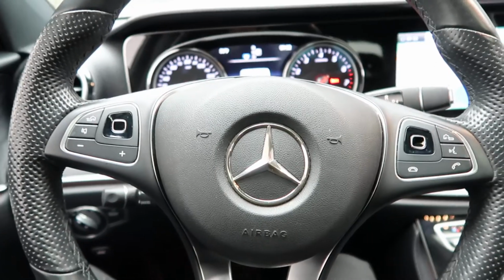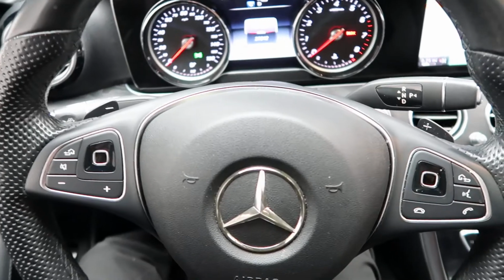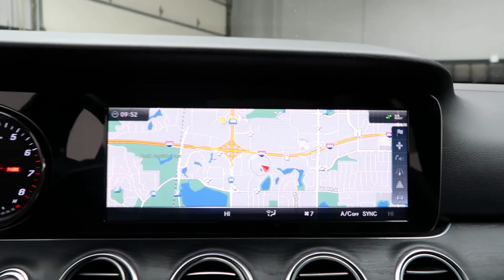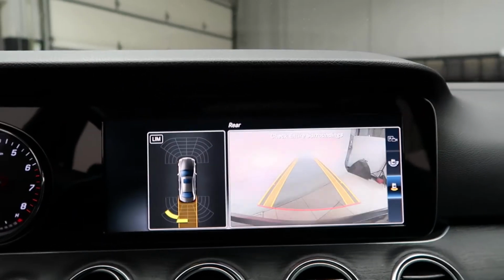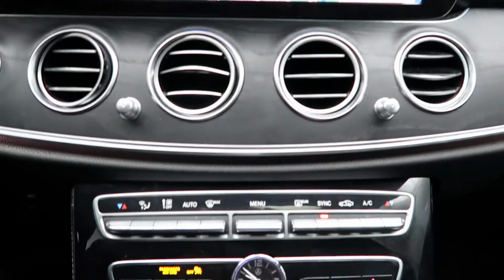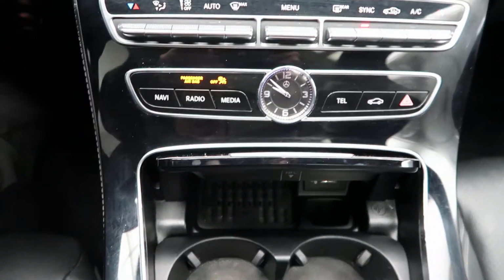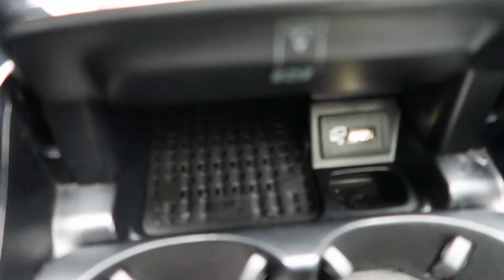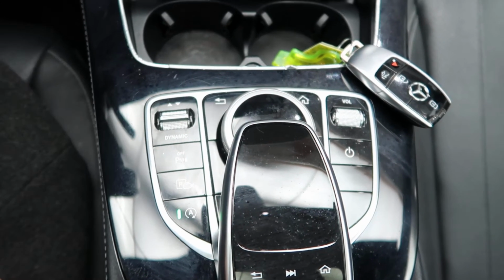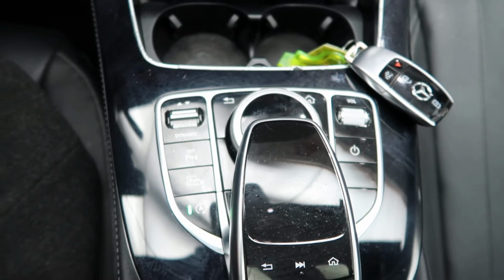touchpad steering wheel controls with Bluetooth capabilities, paddle shifters for extra performance, push start ignition, navigation, rear view backup camera with sensors, dual climate controls, hard keys for a media display, wireless charging and USB ports, touchpad and wheel for infotainment center, dynamic selects for different driving patterns.